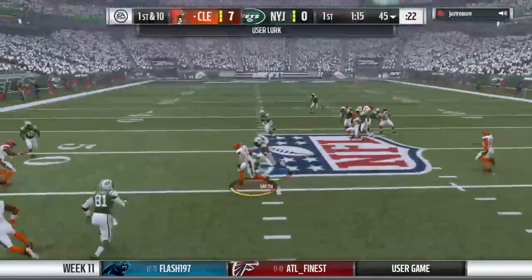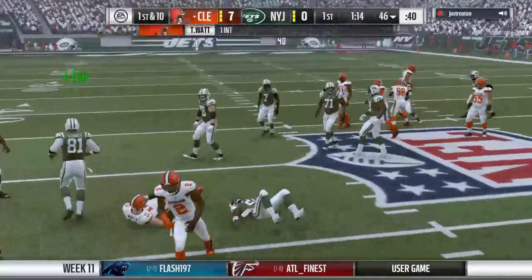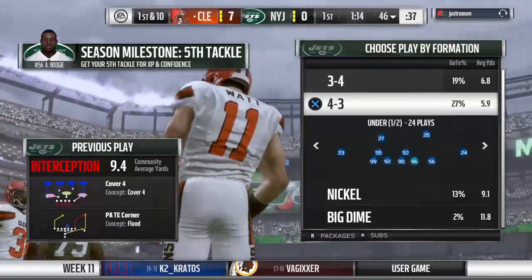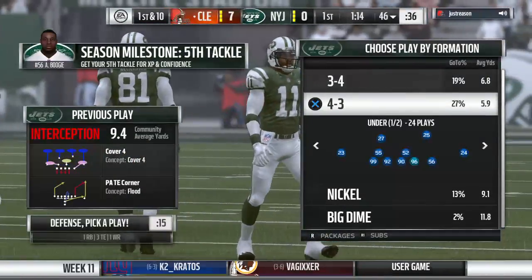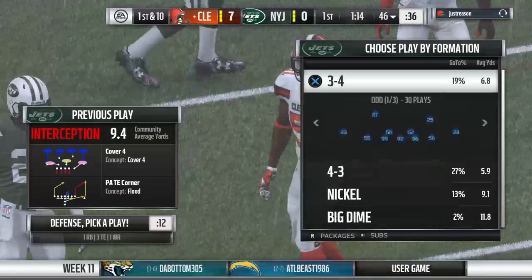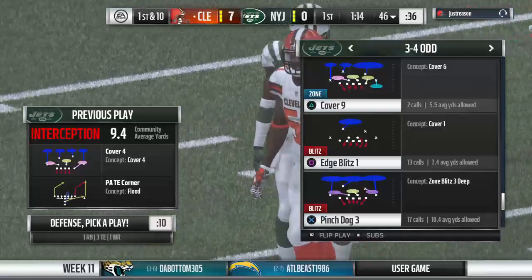And now this is intercepted. My goodness. A great read, and it's picked off. And they will set up shop at their own 46-yard line. And the Browns getting set to go. And last drive, obviously not what you're looking for. You've got the lead. You've got to protect the football.